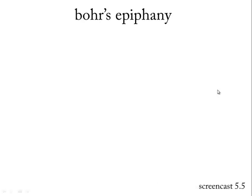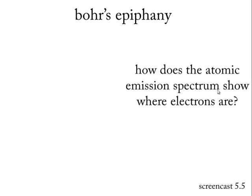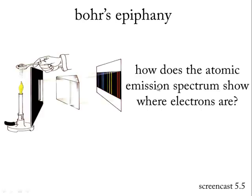Screencast 5.5, Bohr's Epiphany. We're going to show how the atomic emission spectrum will reveal to us where the electrons are. This image here should help a little bit. If you take, say, a pure element, such as magnesium, and you hit it with a flame, heat it up tremendously, you will see an atomic emission spectrum. And it's a series of sharp lines. There's information there. Bohr used that information to figure out exactly where electrons are, at least to a better approximation than was known before.